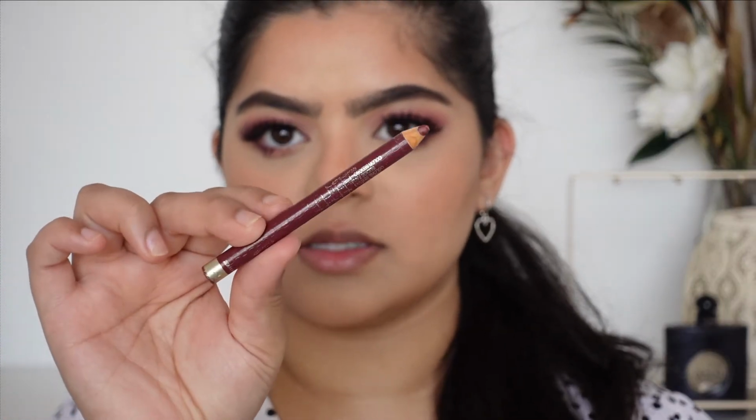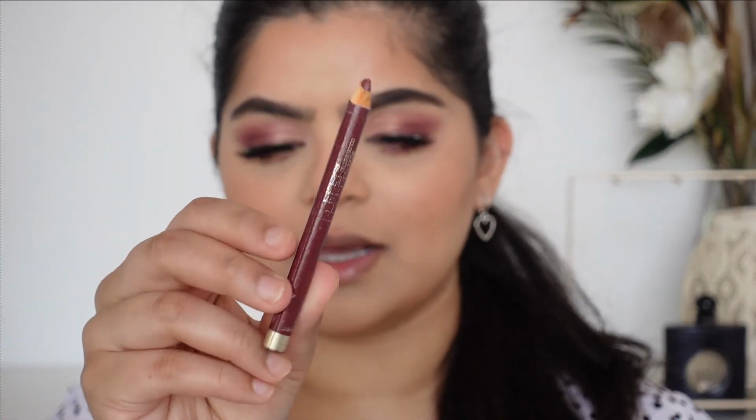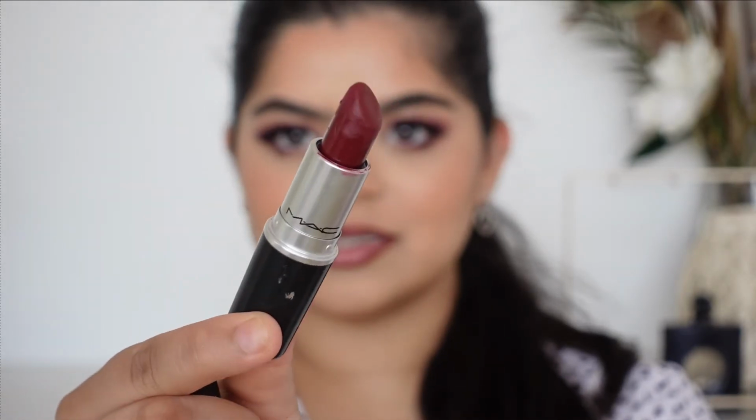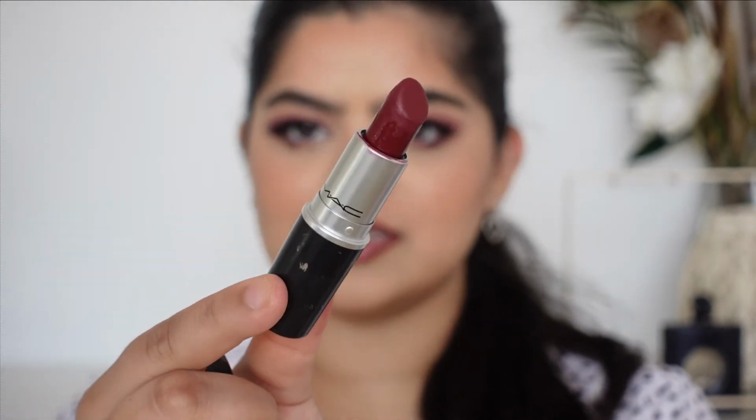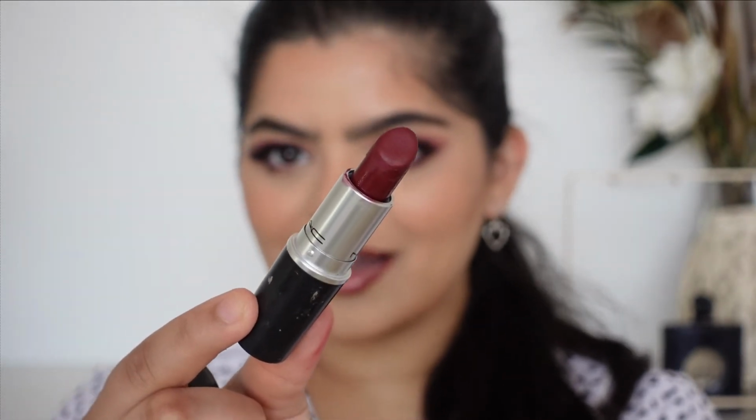I'm going to be using this lip liner. This is a burgundy color. It is so old. It's from L'Oreal. So this is what I'm using on my lips now. It is the MAC Diva lipstick. It is this beautiful maroon burgundy wine color, and I really like it. It literally goes with every skin tone.